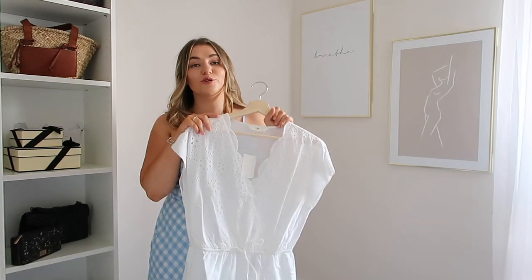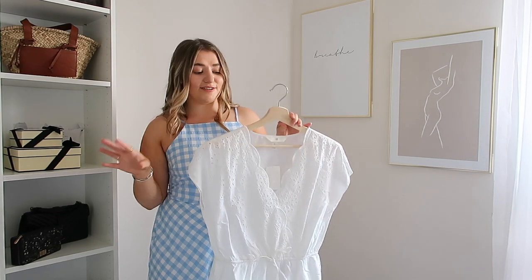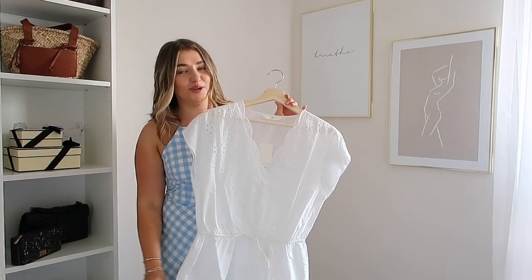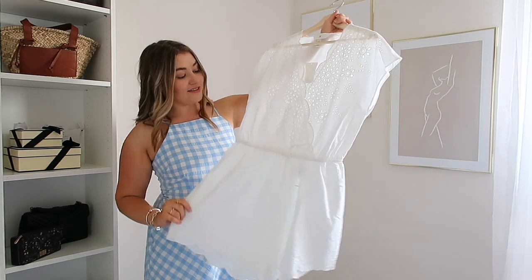I really like the embroidery detail. I think you guys can tell I've been going for a bit of a theme in this haul. It's a lot of embroidery, a lot of neutral tones. Can you tell I have a type? But I really like this. I think it's absolutely adorable.